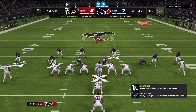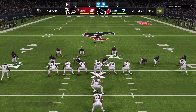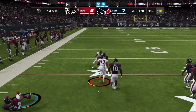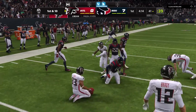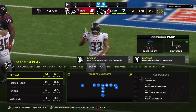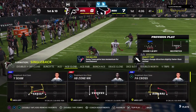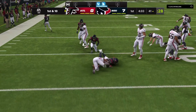So 1st and 10 now from the 30. And they get him down, but not before he takes it across the 40-yard line. A big hole there. How about him handling the point of attack? Just positioning himself so that run could go right off of his backside and deep into the secondary.